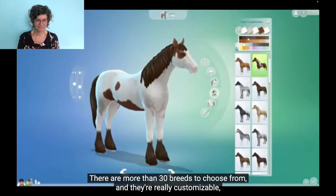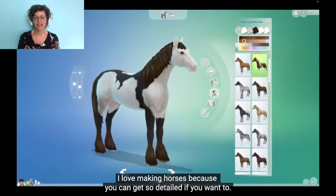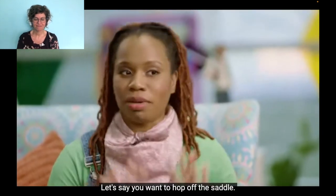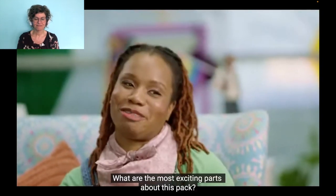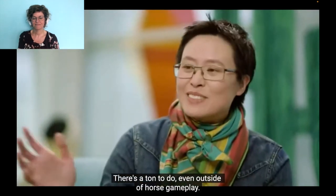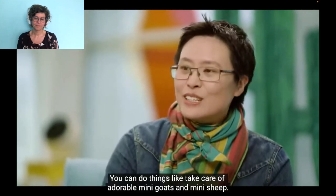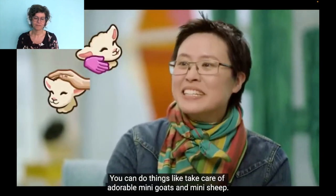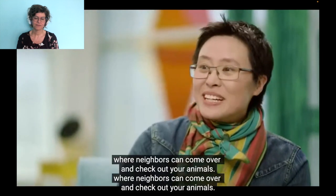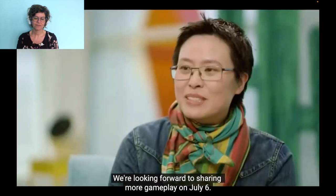There's more than 30 breeds to choose from, and they're really customizable, just like with cats and dogs. I love making horses because you can get so detailed if you want to. So let's say you want to hop off the saddle. What are the most exciting parts about this pack? Yeah, there's a ton to do even outside of the horse gameplay. So you can do things like take care of adorable mini goats and mini sheep. You can craft your own nectar, and you can host events where neighbors can come over and check out your animals. We're looking forward to sharing more gameplay on July 6th.